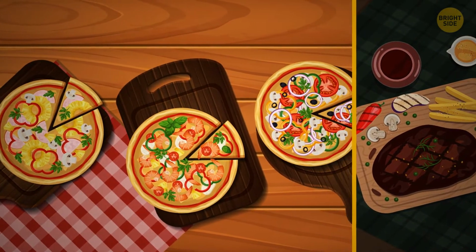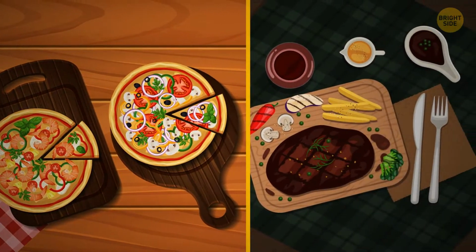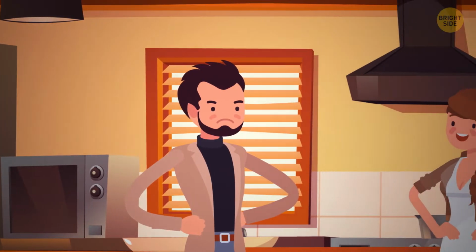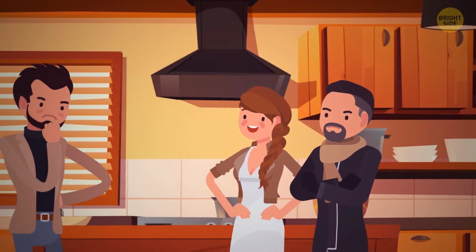Well, no matter how tasty the pizzas are, they're still cheaper than large pieces of meat. This means the family treating Thomas to the steak must have more money than the second one. But does it mean they are the criminals? Time and further investigation will show.